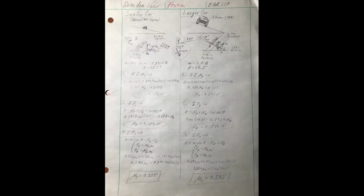The step I took towards proving this through numbers was that I separated both the smaller and the larger cars and drew their individual free body diagrams. Next, I figured out the moment around wheel B, which is the higher wheel, to find the normal force acting upon wheel A. Then I added the sum of the forces in the y direction to equal 0 to find the normal force at wheel B. Lastly, I summed the forces in the x direction to 0 to find the coefficient of static friction.